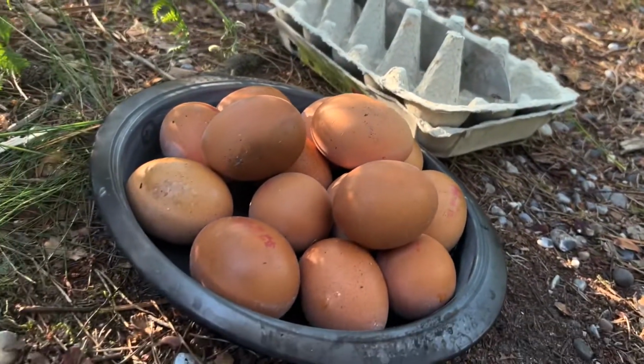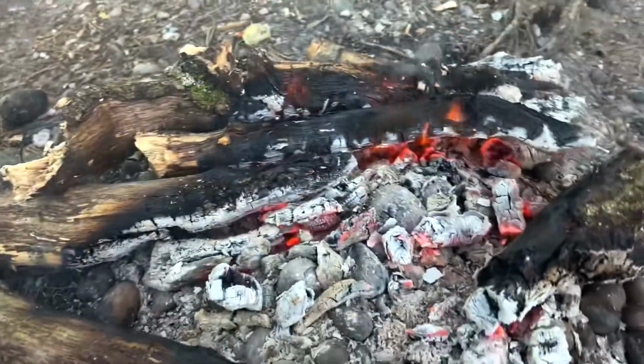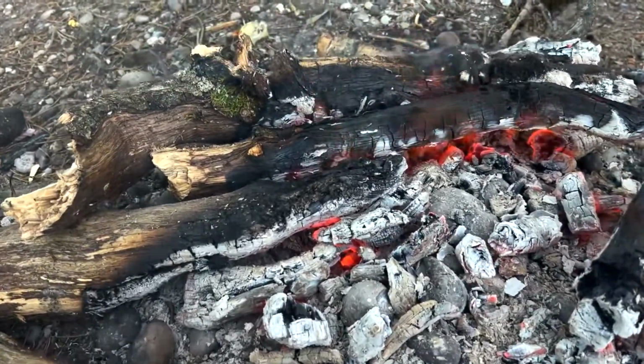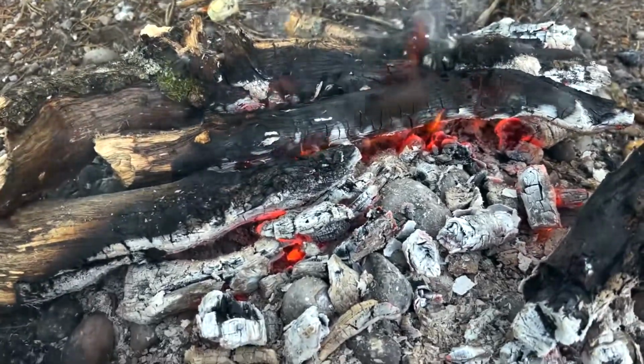So we put our eggs to cool for a little while, people. Yeah, man, so we're just gonna wait for our eggs to cool down. All right. Good, we've got a nice little fire there burning, everyone, with some stones and gravel in there at the same time, keeping the heat. Good vibes.